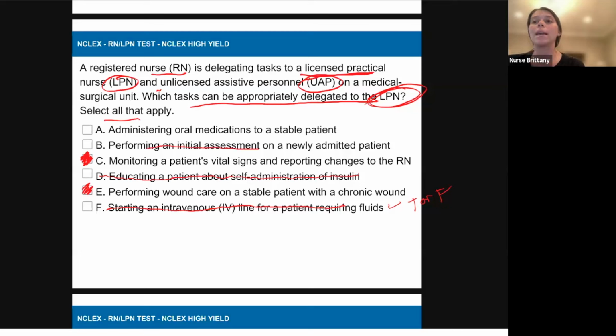And A, administering oral medications to a stable patient. Do we think the LPN can do this? Seems like everyone's saying yes. Okay, so let's go through everything. Let's start from F again. Starting an IV line for a patient requiring fluids. I would not go with this, so nice job. Why would we maybe not go with this one? Who is this typically performed by? Whose scope of practice? Yeah, the RN, exactly. So I wouldn't go with this because we're looking for LPN.